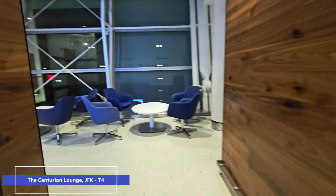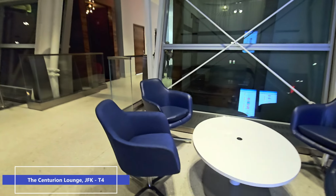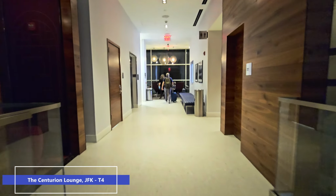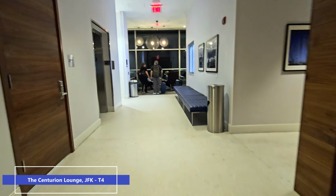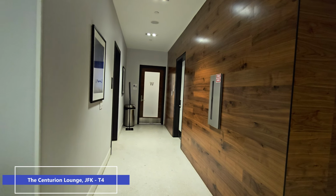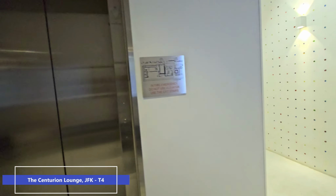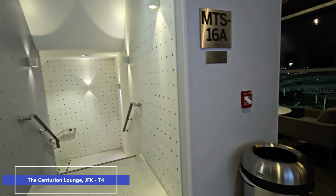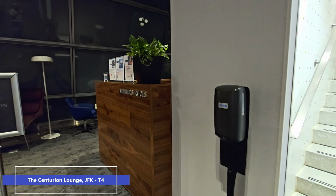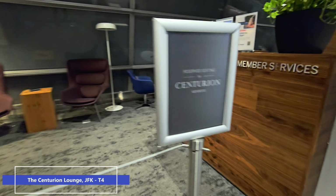Let's check out some of the other facilities of this Centurion Lounge. There was comfortable seating for those dining, and then cushion chairs to work or just lounge and have a drink. There were also small cubicle-like spots for those who want some quietness to concentrate or work. I had signed up for an eSIM, but I didn't want to use up the data package, so the lounge's great Wi-Fi came in very handy. As I walked around, I saw this section cordoned off for Centurion members.